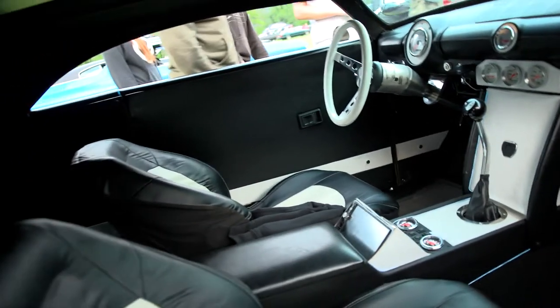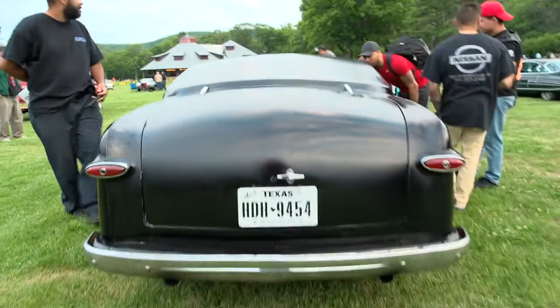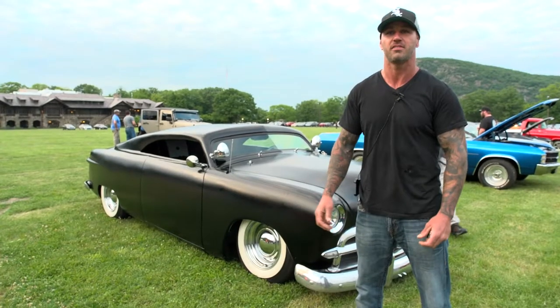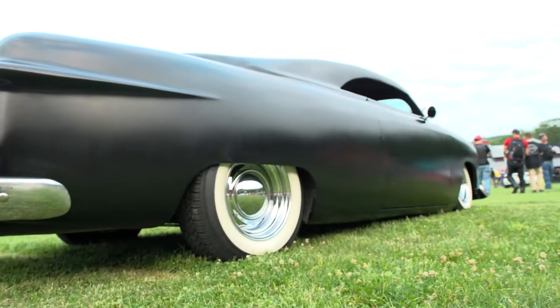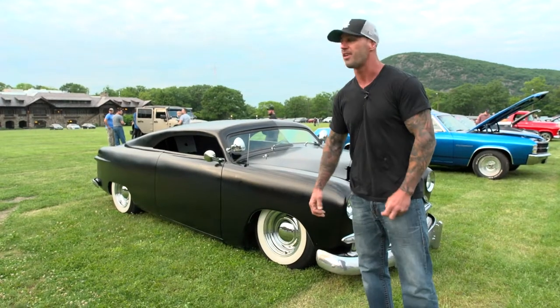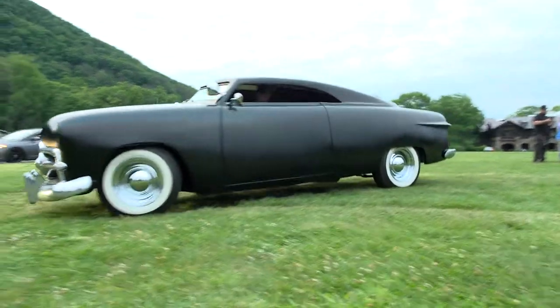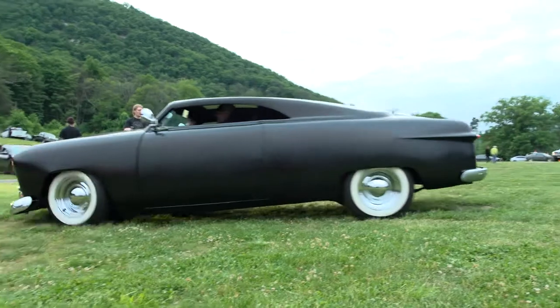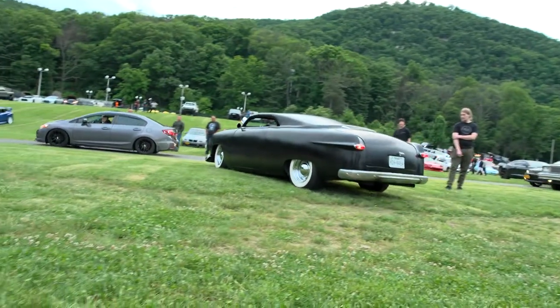Got it last November, I got it from Texas. I found it on eBay, yep. Took a chance, sent the guy money. The next thing you know, I got this car right here, so it's cool. I haven't driven it often. It's like my third time driving it, but we're hauling ass with it, tearing it up, so having a good time. Yep. Got our first plaque today at Bear Mountain. It's cool. It's a pleasure. It's a fun car to drive.